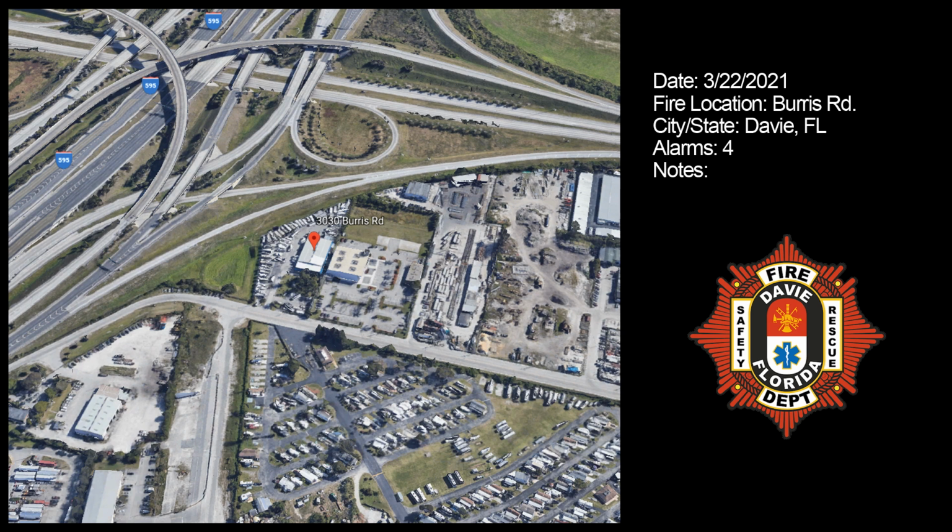Operations copy. 1065 to command. Negative on Engine 104, they're maxed out. We can use Quint 104 and I have an area established so we can do both decon. Okay, copy that. So, ops and safety, the decon's going to be set up at Quint 104. Contact 1, either, have them get a TAC 2, and they'll get with Rescue 65. They know what I need them to do.